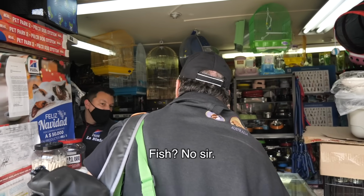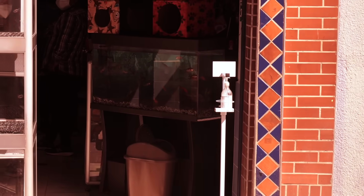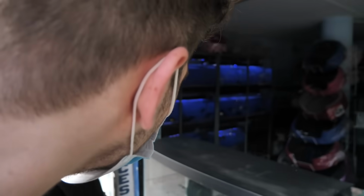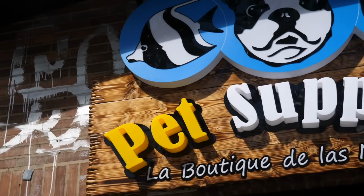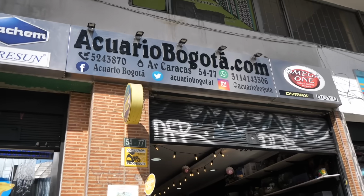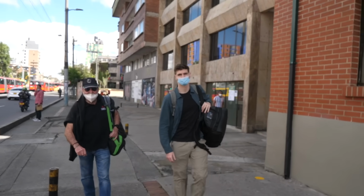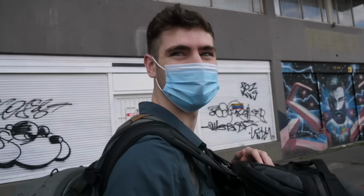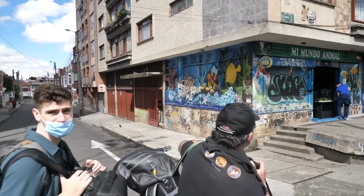Alright, we've had some trouble finding the shop that supposedly is the best one here. ¿Tiene peces? Peces no, señor. Look at that, got a little aquarium in there. Trying to find this fish store is tough, basically all of the pet shops, dog, cat, bird, and fish are all on this one street here. I was gonna say, Heiko, we can use Google Maps. We can. We can. That's the one. This is the one. This is the one.